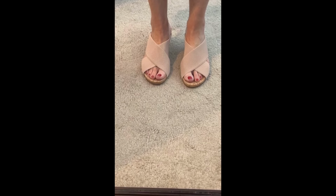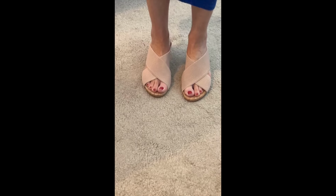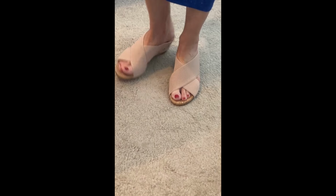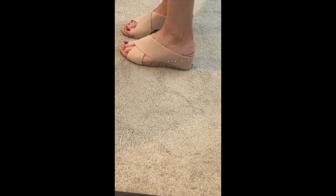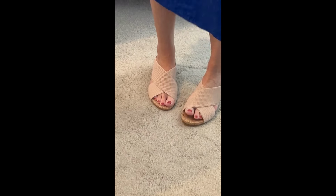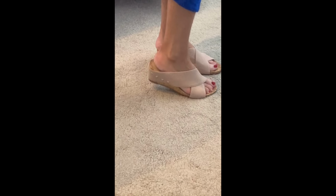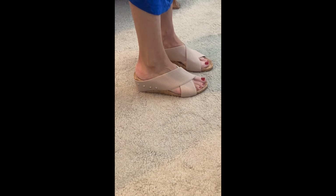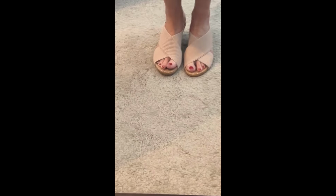Okay, let's take a close-up of those shoes. So these are the shoes, and the material is comfortable. I don't like a mule though. I don't find that they're comfortable to walk in, and I can't say that I love these. They again look kind of matronly, not very high, a little tiny wedge. I like a flip-flop, but I don't like a mule. So these are going to be a no.